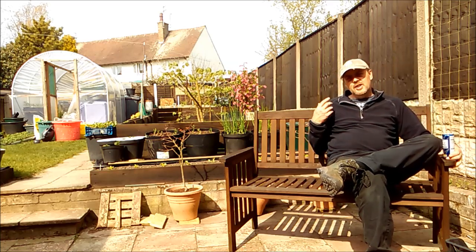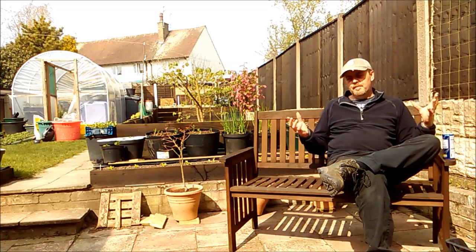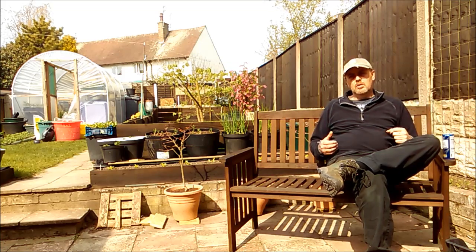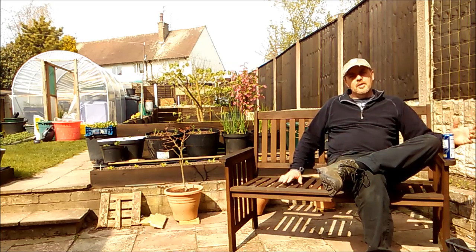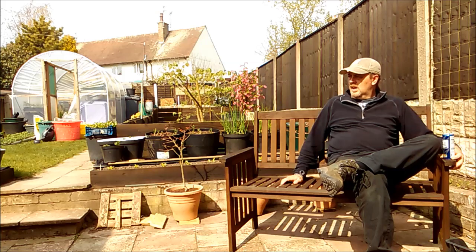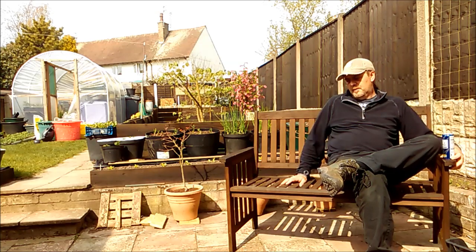But I can only grow so much in the garden. So if I can't get to the plot, I'm going to have to think about what I can grow, because I haven't got a lot of room down there, which kind of makes the whole allotment thing a bit of a washout, which is a nightmare, but it is what it is, and you just make the best of what you can.